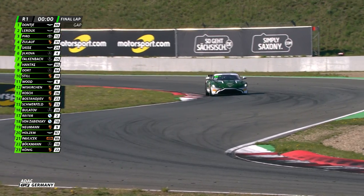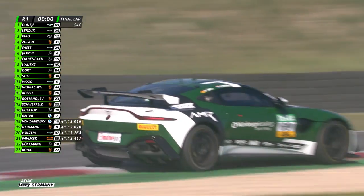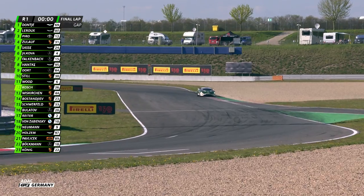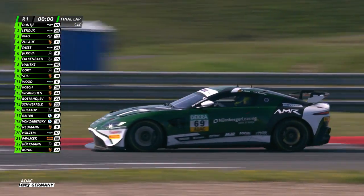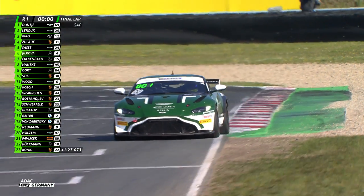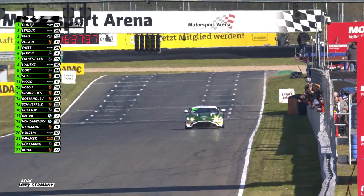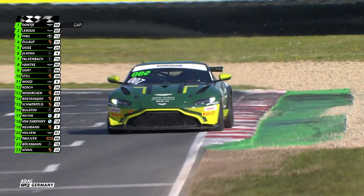Here he comes, Indy Doncha. He is in to turn 12 for the last time, heading up towards turn 13. A bit of dust goes flying out up towards the Zeppelin curve and out onto the pit straight is the number 69 of Indy Doncha for Duel Motorsport, who crosses the finish line to receive the checkered flag and win race one of the season for the ADAC GT4 Germany.